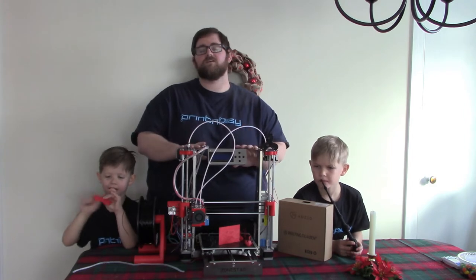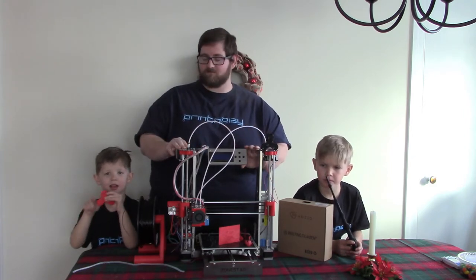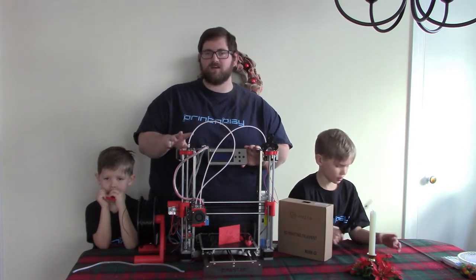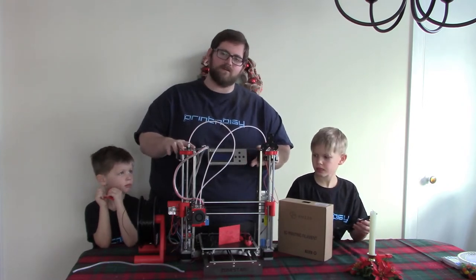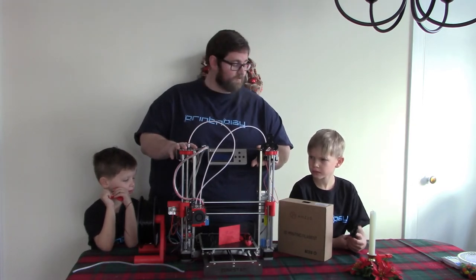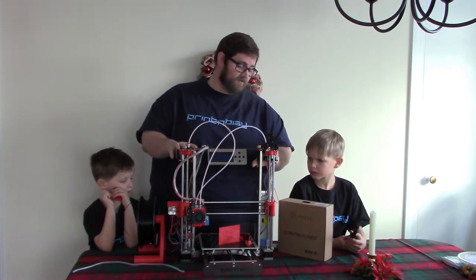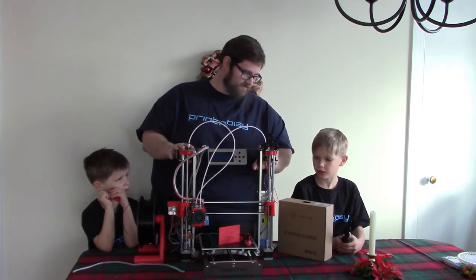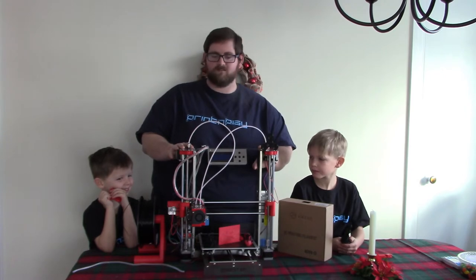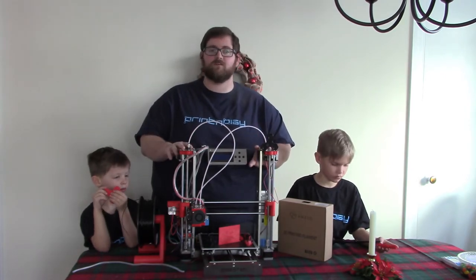So the list of things that these two wanted printed has not really stopped since I left, and unfortunately I'm heading home tomorrow, which means that they're not going to have access to this 3D printer unless I leave it here for them. So I want to see what these two come up with to use a 3D printer for, so I'm going to leave this with you guys and it's going to move into your house. Is that okay? Yeah. You think you're going to be able to get your dad to print lots of stuff? Yeah.